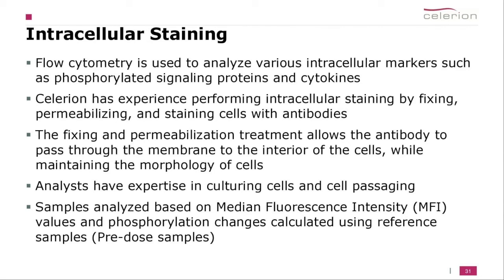Samples for intracellular staining are typically analyzed based on median fluorescence intensity values, and phosphorylation changes can be calculated using reference samples, which are your pre-dose samples. Median fluorescence intensity value shows the level of antibody expression.